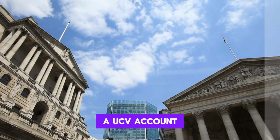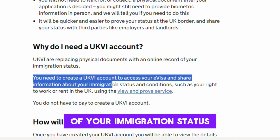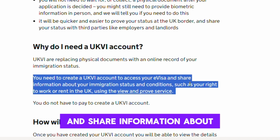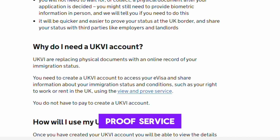Why do I need a UK account? The UK is replacing physical documents with an online record of your immigration status. You need to create a UK account to access your e-visa and share information about your immigration status and conditions, such as your right to work or rent in the UK, using the View and Prove service.